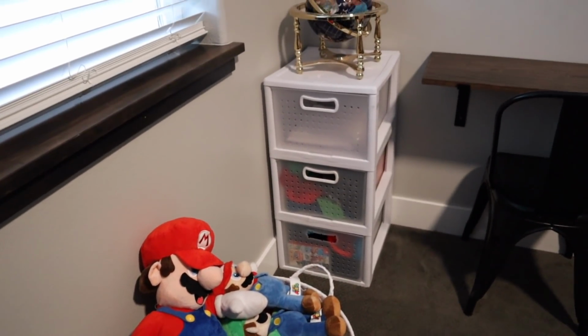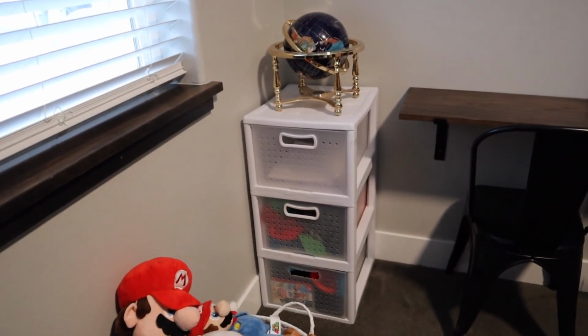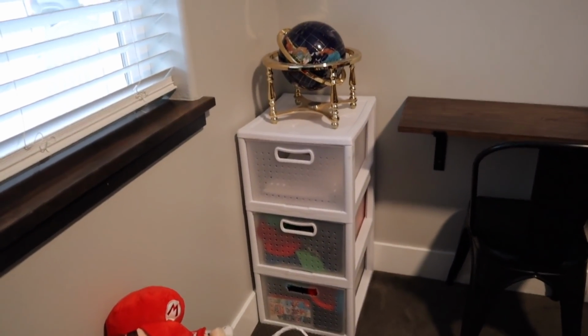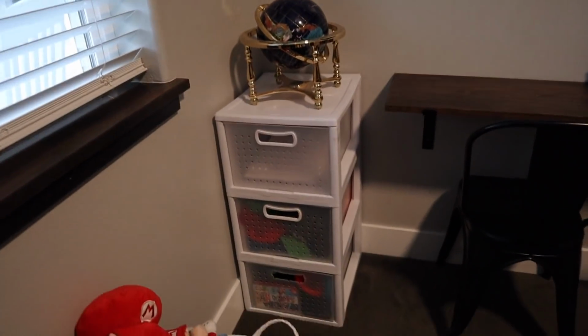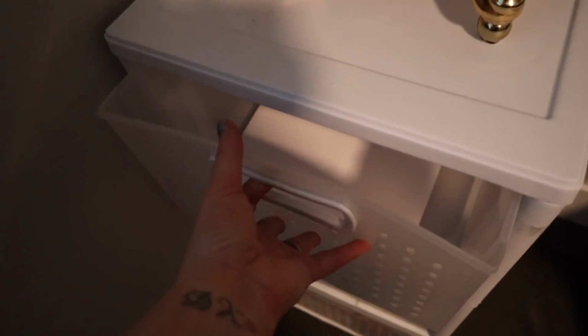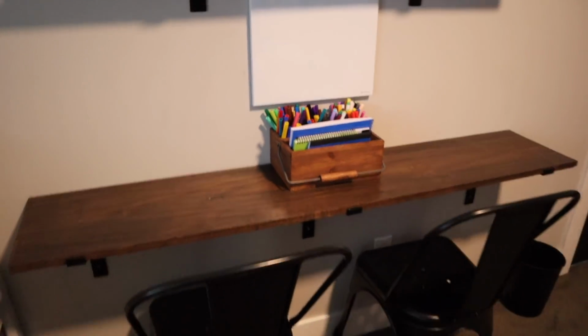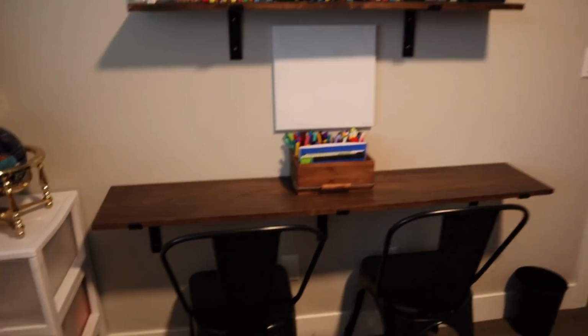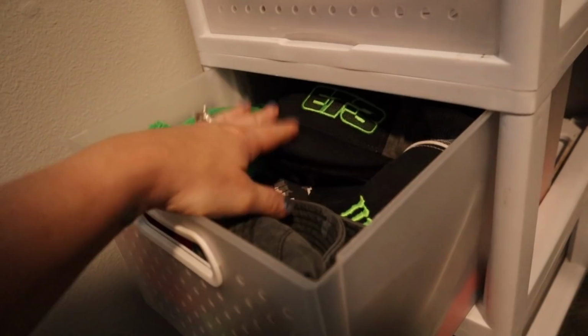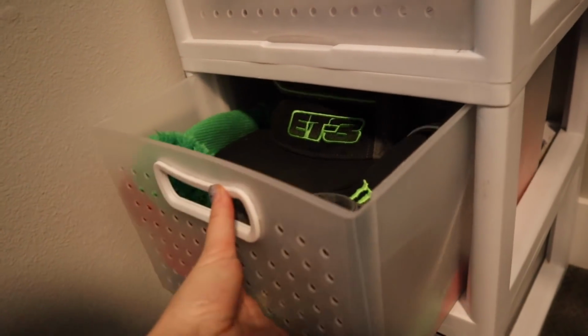I pulled this out of the closet and took all the train tracks out of it, as you guys saw me do, and we are using this for something a little bit different now. I put their globe on top. So this top drawer, I just have paper. Since it's right next to their desk, they can grab paper to sit here at the desk and color and draw. And then in this one, we just have hats. So all of their different hats and beanies are in here.